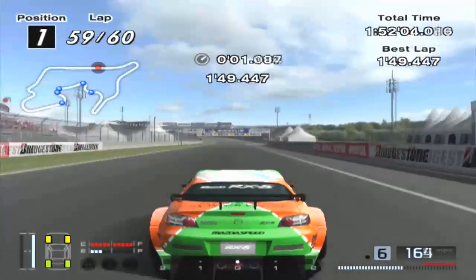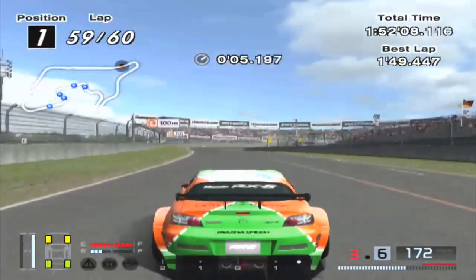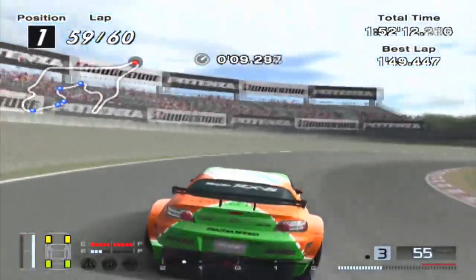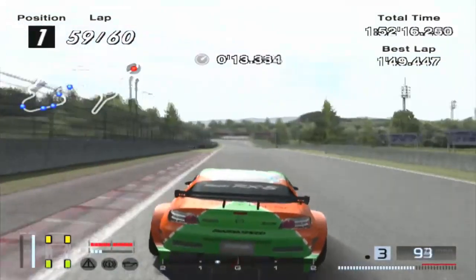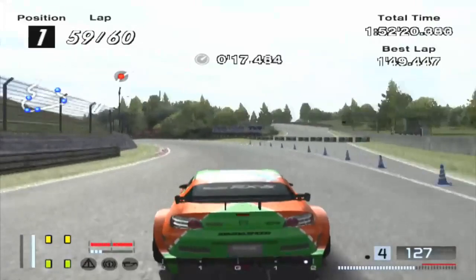How in the heck did I get another best lap? I didn't even think that lap was that good. Okay, best lap. Again. Half of these laps have been best laps. What was I doing the first 20 laps of this race?